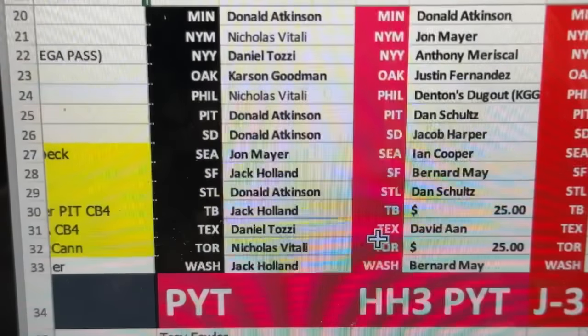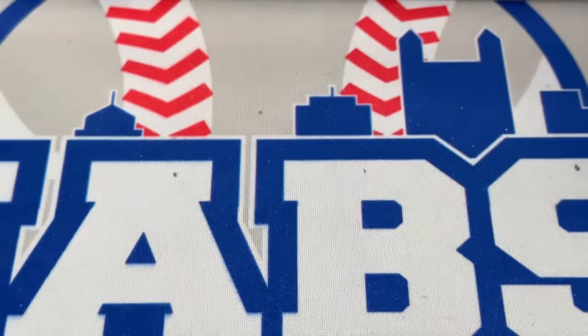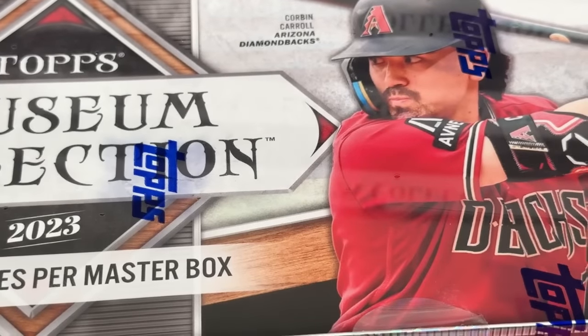By the way, still there's Jack Packs left, at least a few of them. Donald Atkinson has St. Louis, Jack also has Tampa Bay, Daniel Tosi has Texas, Nicholas Vitale has Toronto, and Jack also has the Nationals. So shout out to Jack for buying out the last three teams there in this round. So are we ready? I hope you are.